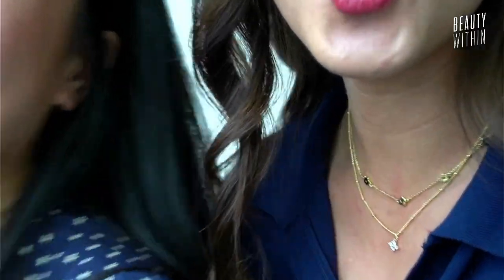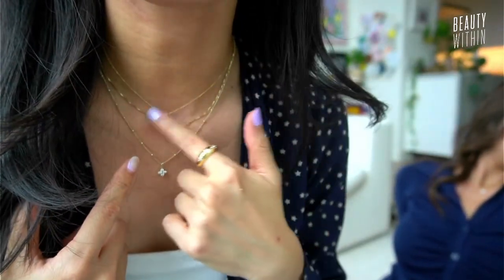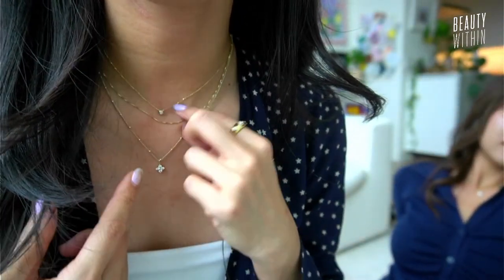Or you can have it as a choker. So they're all designed to be worn together. You can layer them. Another way to layer, let me get out this is Ana Luisa's little diamond necklace.